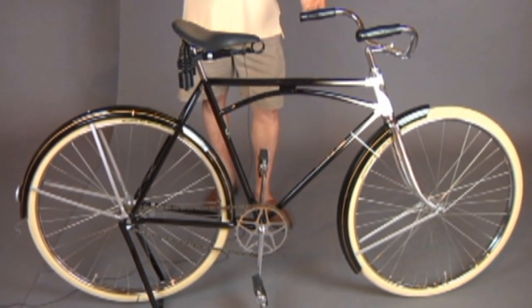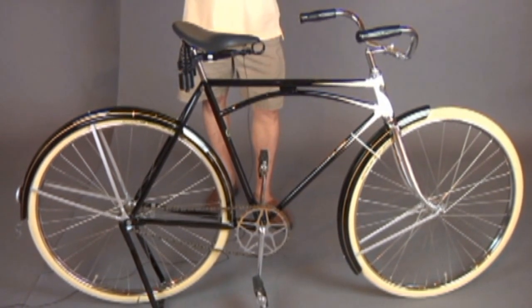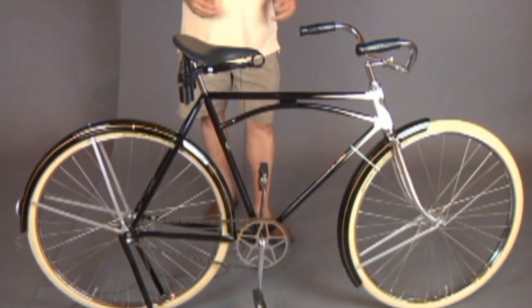And this is an example, though, when I did get this bike, it was in fairly rough shape, and it was a pretty good candidate to be restored. So we took it, and he worked on it for about a year. I got it back, and it's just a great example of a truss bridge.